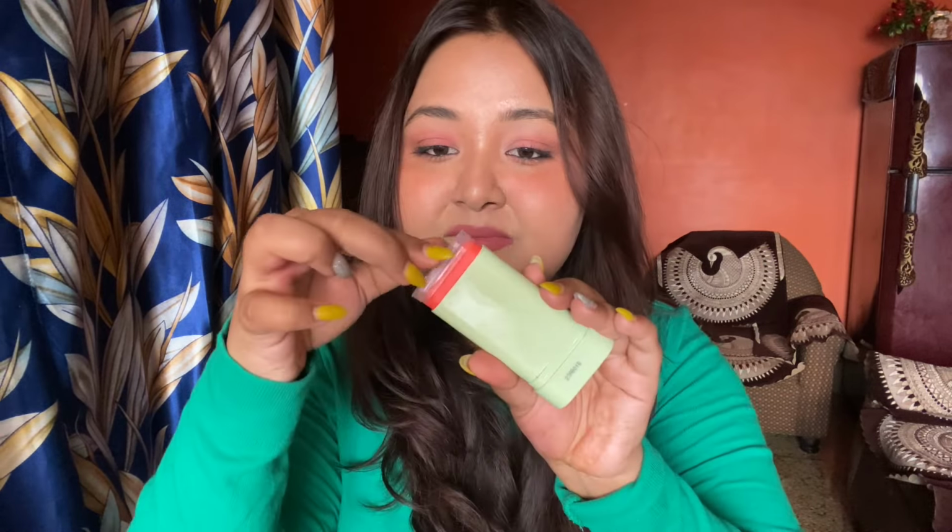So this is how it looks like, and by the way, this blush is made in Korea, and Korea has really nailed the stick formula when it comes to their hydrating stick blushes. And this is the color, and this looks really bright, right? This is the reason I wasn't buying it, because I was like, oh my god, I can't use so many blushes at once that are so pigmented, khatam hi nahi hoga. But guess what, this is not as pigmented.